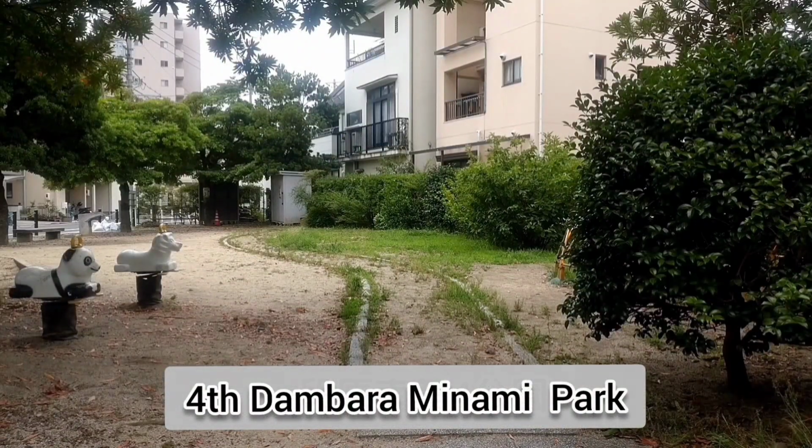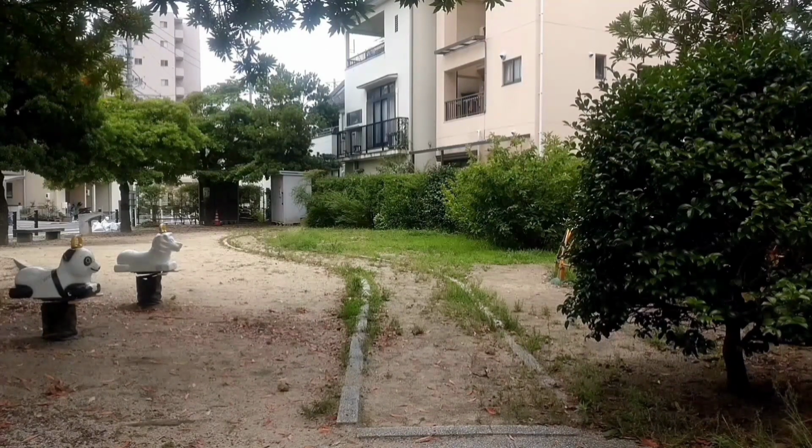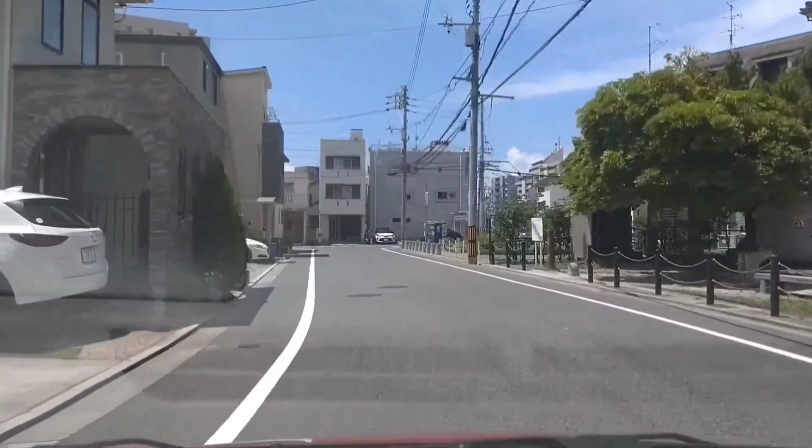It is located north of Minami Dumbara Station, which we will visit later. There are no rails, but concrete blocks are laid out like a railroad track. It is quite winding and twisting, so it is unlikely to be the remains of the actual train track. Let's continue our journey on the Ujina line.